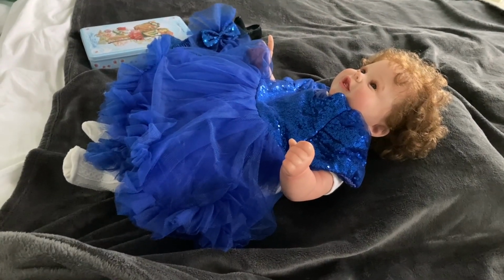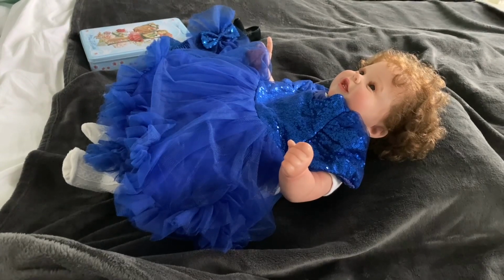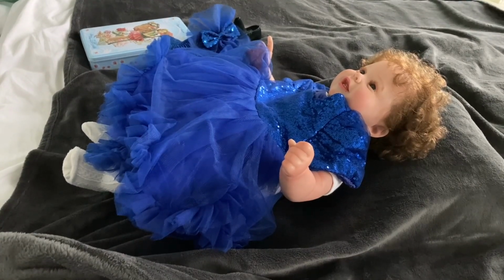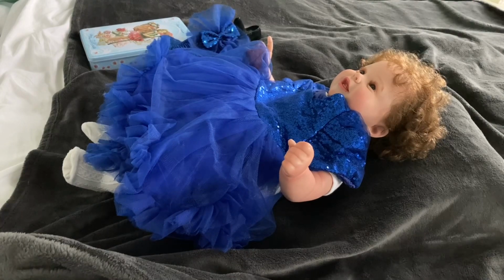Hi guys, this is going to be my Toddler Tuesday video. I'm going to be dressing Bess in this beautiful, sparkly, shiny dress. And the topic today is what shines and shimmers for me in my Reborn hobby.